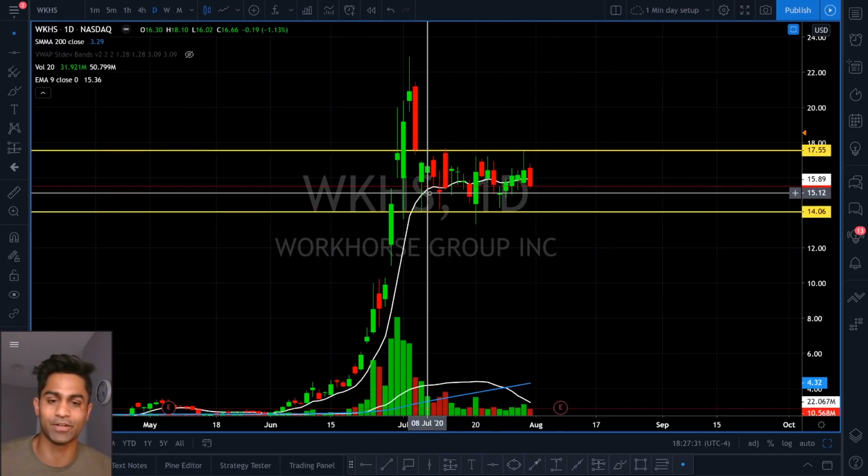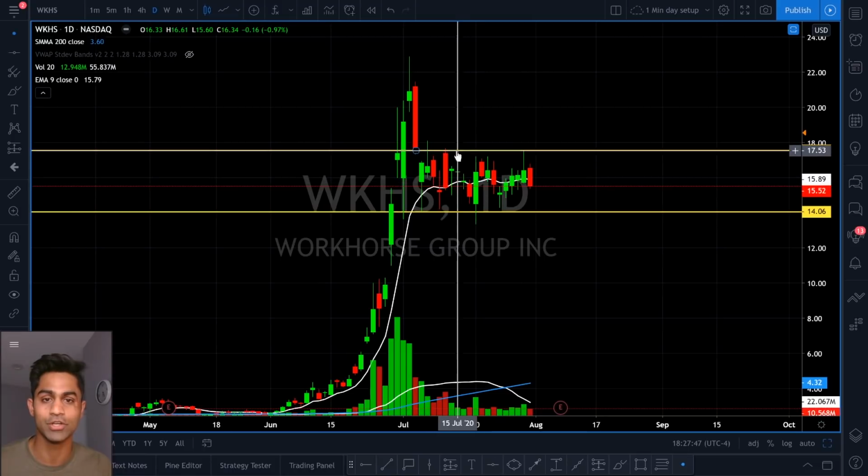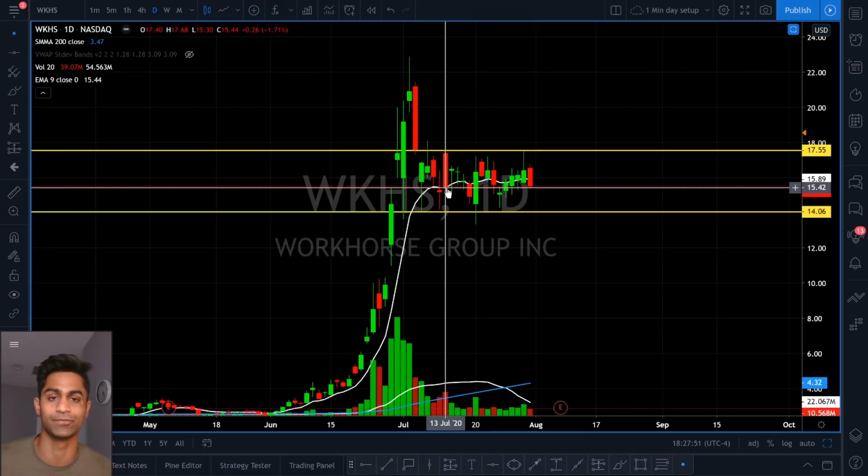And you can go back as far as July 8th, when the resistance or the high for that candle was $18.10 and the sellers essentially came into the market and brought the price below $17.55. Once again on July 13th, it hit a high of $17.68 but then ended up closing at $15.44. So it was as high as this right here and then got sold off all the way underneath $17.55.